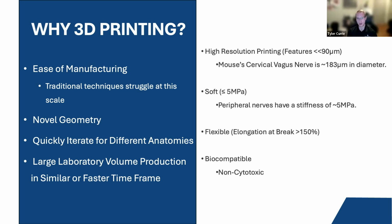It needs to be soft. It needs to be just as soft as the nerve tissue or softer, so that you don't accidentally damage the nerve when it goes in the nerve cuff, and you're not going to damage any of the surrounding tissue. So that is defined as 5 megapascals, because that's about the stiffness of the peripheral nerves.